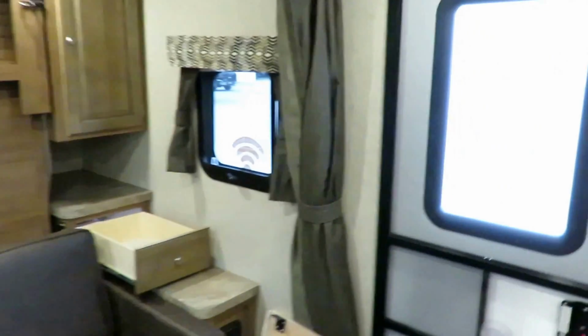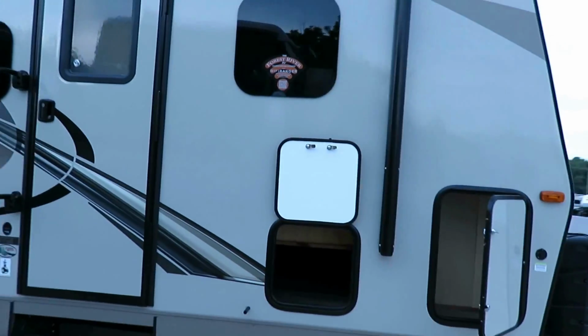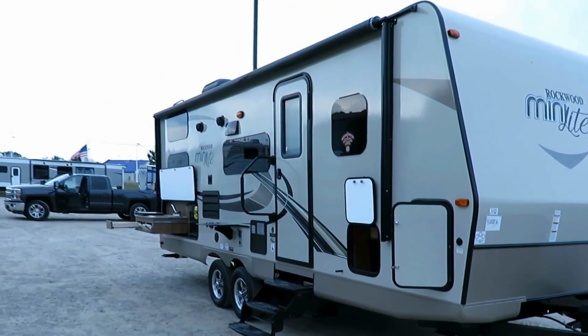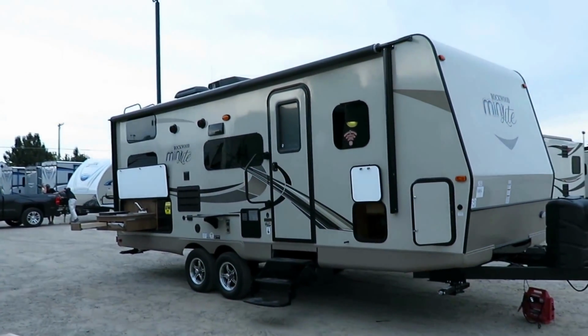Talked about a lot of good things on this one. And remember, like I said, there's a lot of good campers out there. But this is the number one seller of its kind for good reason. You know, what more do you want in a little camper? Man, it just nails everything that matters, and then so much more.